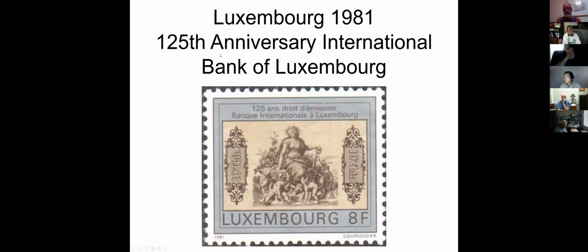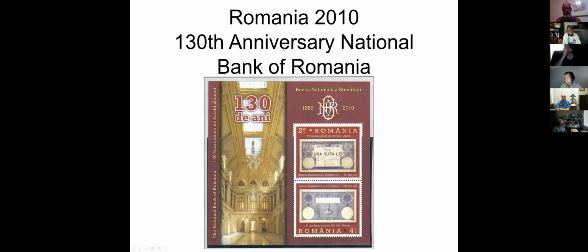Luxembourg, 1981, 125th anniversary of the Bank of Luxembourg. So there's a stamp here, no banknote on there, just a little decoration, I think. This was, I think, a banknote at one point. Romania, 130th anniversary. So they're showing a banknote from 130 years and another banknote from 100 years before that, on this souvenir sheet.